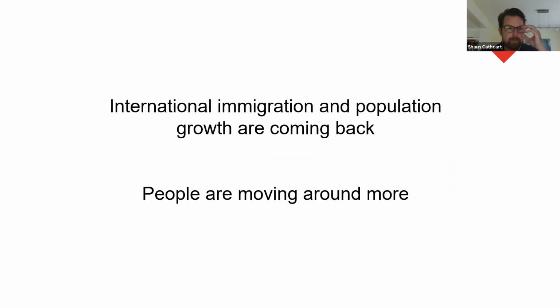So from that data, that's sort of the latest, greatest thing to come across my desk last week. I'd say international immigration and population growth are coming back, and they're probably going to come back in a big way. Everyone expected them to. I think the risk is that they come back even stronger, and people are moving around more. And so housing demand and people buying and selling. I think part of the theme of what I'm going to get to in a minute is maybe there's a little bit less frenzy around it, but I don't think that that level of activity is going away anytime soon. And I would suspect that's good news for all of you.